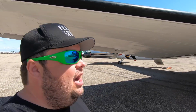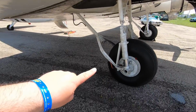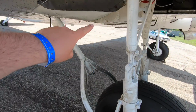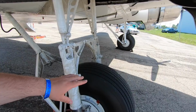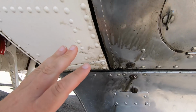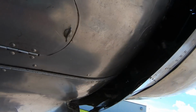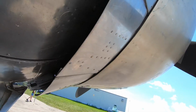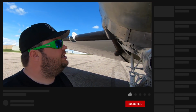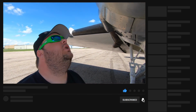The two snags we have right now: the number two engine has an oil leak. As you can see, the gear is fairly oily. Stella wiped it all down, but you can see after a quick engine run, there's some oil coming down here. Very likely it is going to be a pushrod tube. Most likely, I'd say probably a pushrod tube or rocker cover.